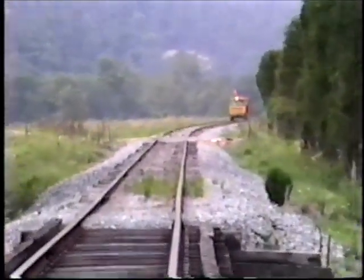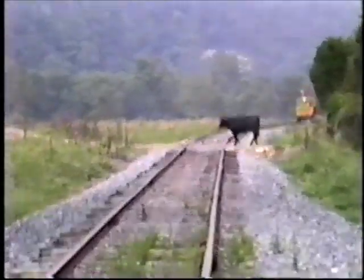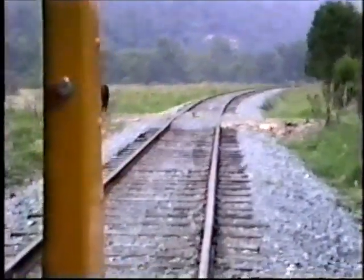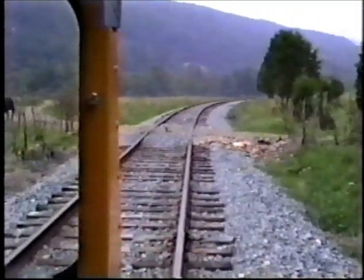A surprise around every curve. A motor car operator has to be vigilant because the cows don't know the right of way. They think this is their railroad.